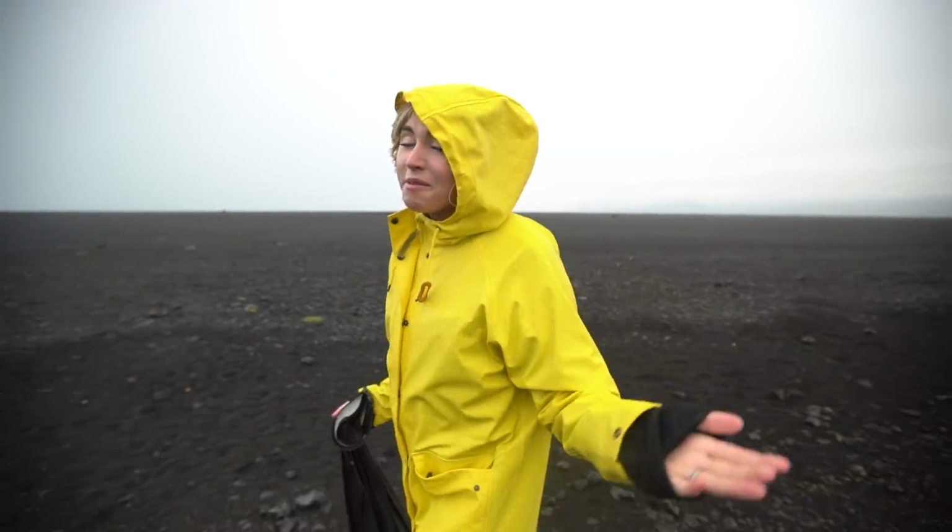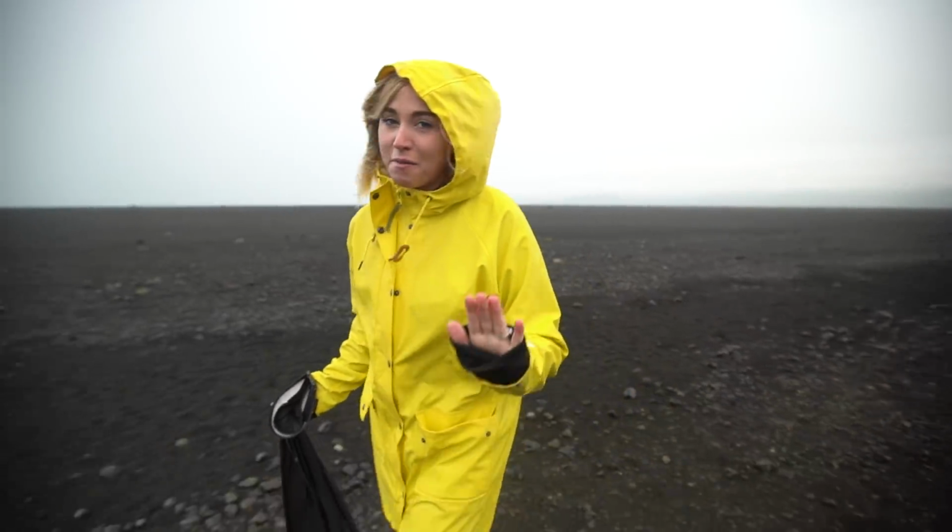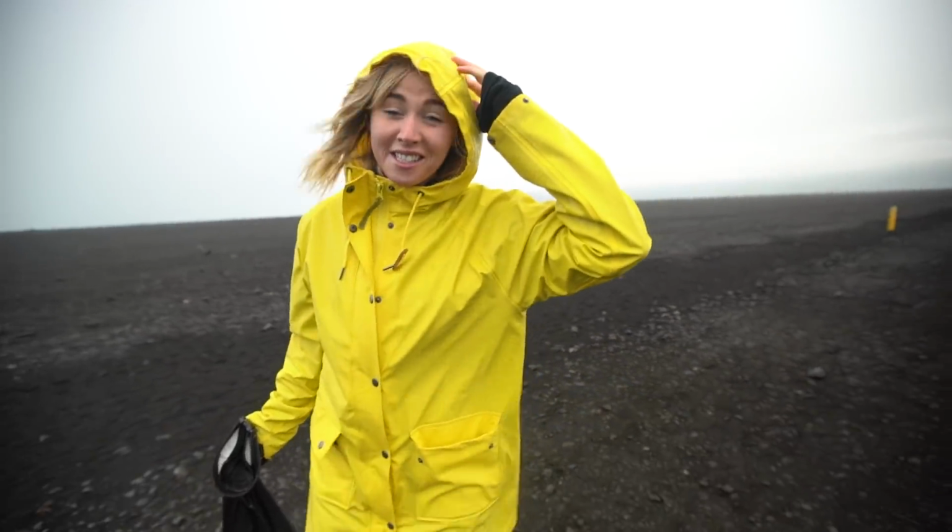Good morning, guys. It is our last day here in Iceland, and we've been so lucky with the weather. And of course, on the last day it had to rain, but that's okay. We've been pretty lucky. To end our time here in Iceland, we're currently driving back to Reykjavik. Sorry, it is so windy.